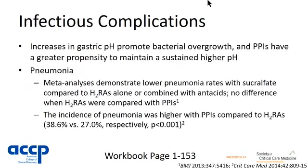Now, it makes sense. As you increase the gastric pH, that's going to promote bacterial overgrowth. And when you specifically look at the PPIs and their mechanism, they're inhibiting acid at the final common pathway. And so they have the ability to maintain a sustained higher pH and perhaps increase the risk for these infectious complications. Meta-analyses have demonstrated lower pneumonia rates with sucralfate compared to H2RAs, and that should make sense because sucralfate's not altering any gastric acid where H2RAs are.